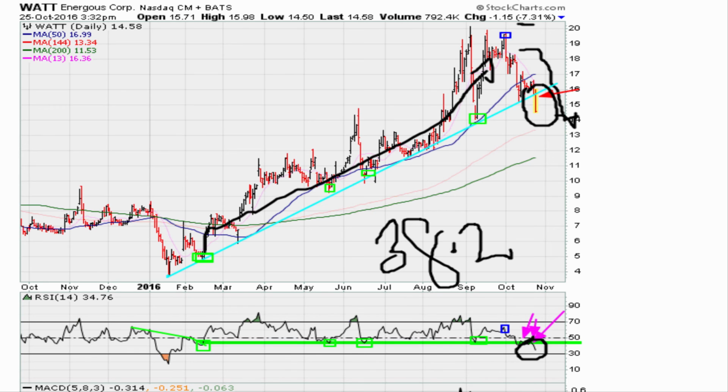Keep in mind also, moving below the green line happens to be the first time the stock is trading below 38.2 since February. For me, those are the reasons why the stock is pulling back for now.